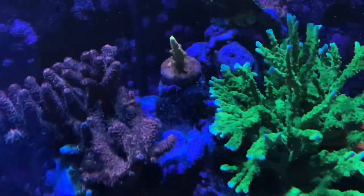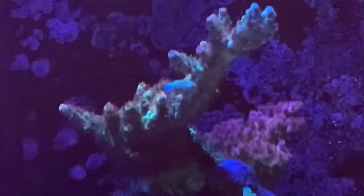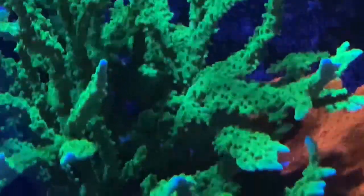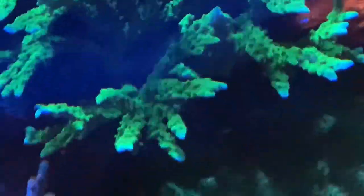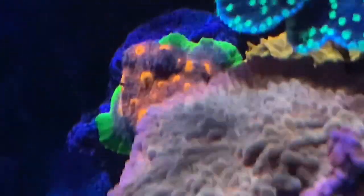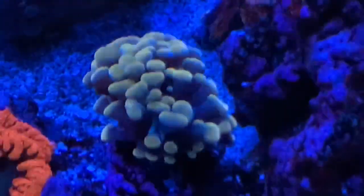Green Montipora hirsuta. This one's going to be fragged. It's huge. In this view, you can see how big this thing is and how much it's shading other coral. This turbinaria is doing so well, I'm not fragging it, but I might frag this naughty spiral Montipora because it's growing into other corals around it.